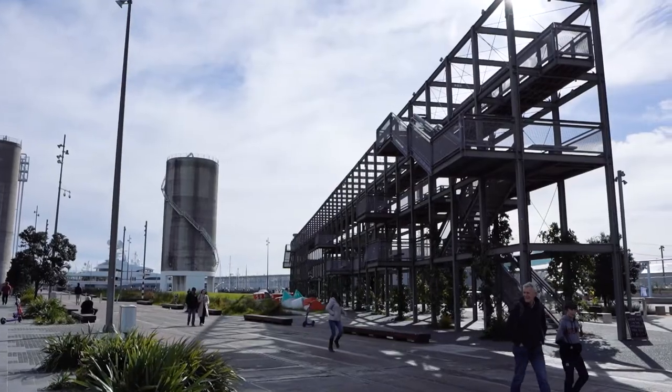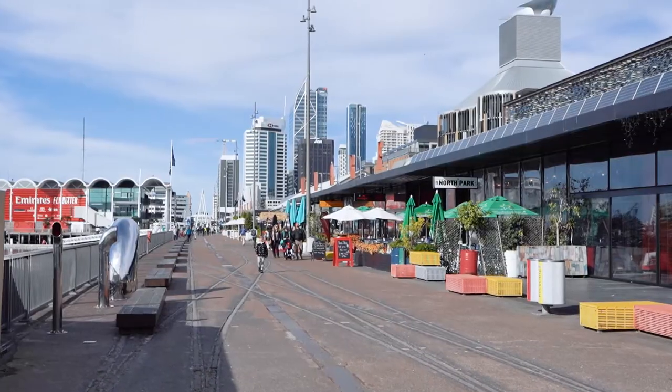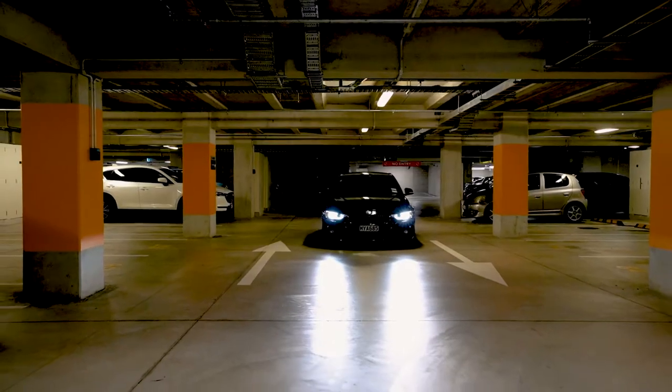This location is key. To top off this lock and leave package, this apartment also comes with its own secure car park and storage locker, which in Auckland City is an investment in itself.